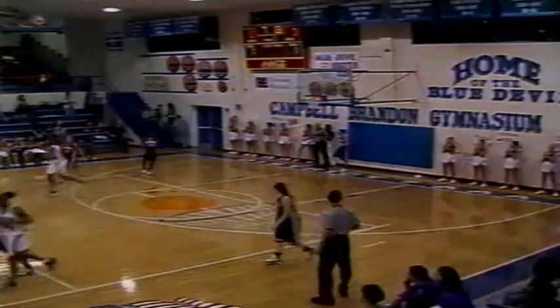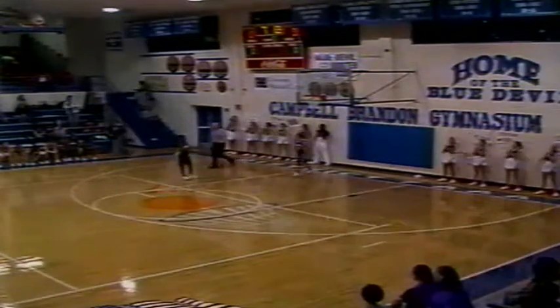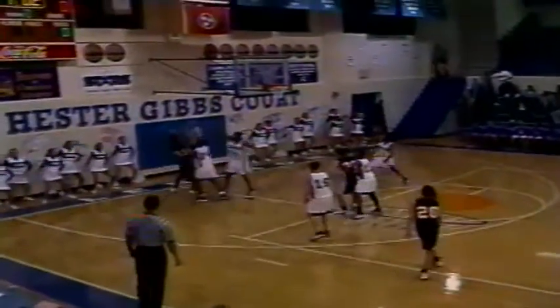Boy, I tell you, that was a good-looking shot by Iceland out there. Yes, it was. I thought it was buried. She has really increased her range, I think, Marv, over the course of this year. Just underway here from Hester Gibbs Court, Campbell Brandon Gymnasium, Lebanon High School. Blackman with the ball, no score.